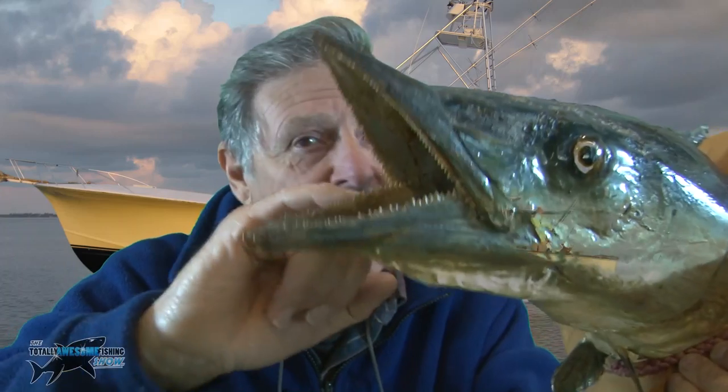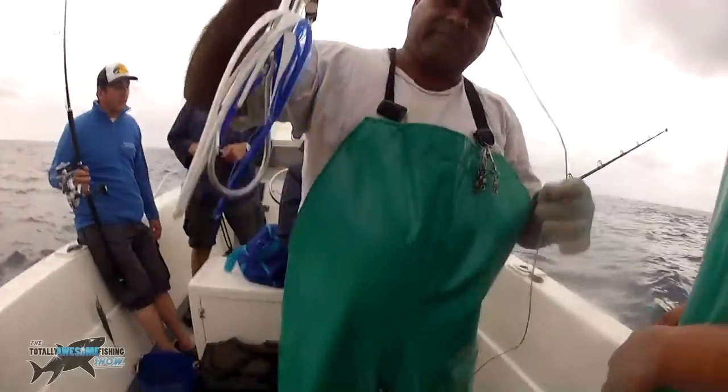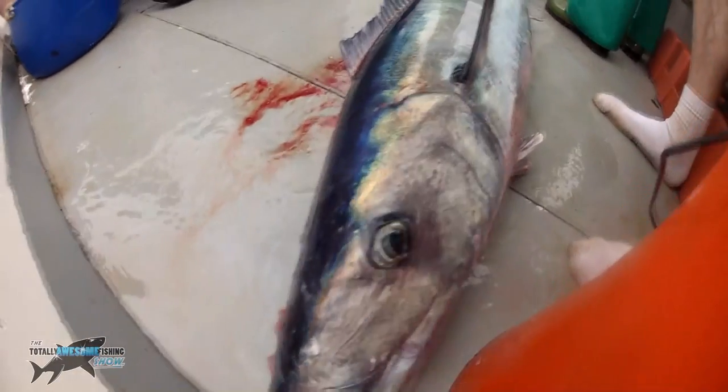And along here, they might look like tiny teeth, but they are absolutely razor-like. Keep your hands well away from them when unhooking them. They're a great eating fish. Bang it on the head, then unhook it. Don't go near it while it's live. Let the crewman do the job. These things will take your finger off.